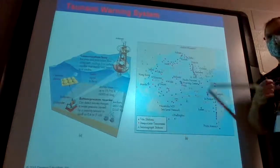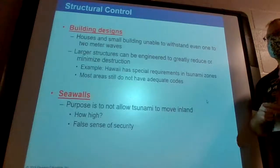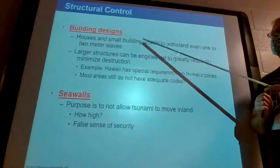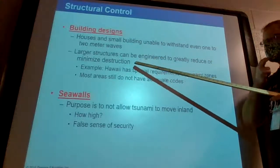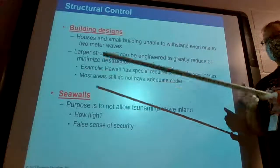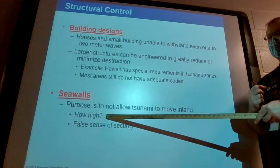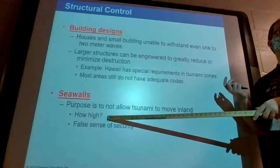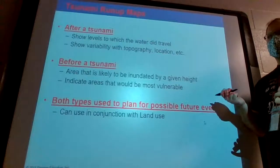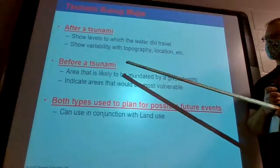They probably need something very similar in the Indian Ocean, seeing as they had so many deaths during the last large tsunami. Building designs are going to be important. You want to build your houses and buildings able to withstand big waves as well as the earthquakes. Seawalls are important, but not an end-all be-all. We saw the seawall in Japan failed. How high are you willing to build this? Does it need to be 10 feet? Does it need to be 20 feet? And what are you losing by building a 20-foot wall around your town? Is that important enough for you?